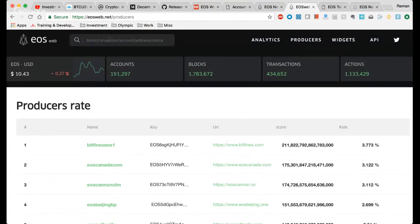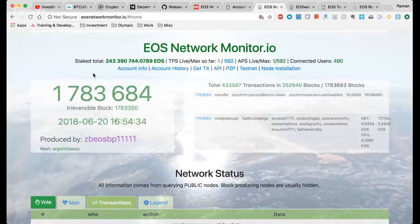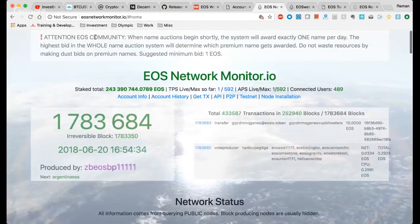We will keep an eye on how this will go. So eosweb.net and EOS Network Monitor. This is the most reliable, I would say, EOS Network Monitor.io.